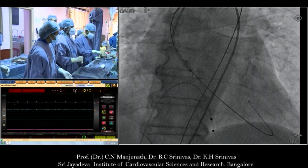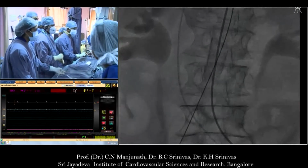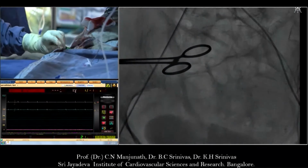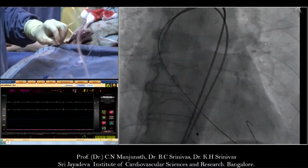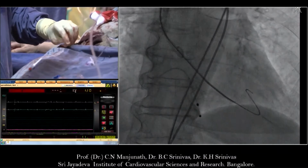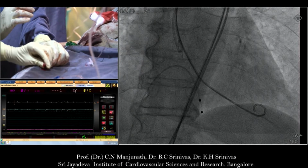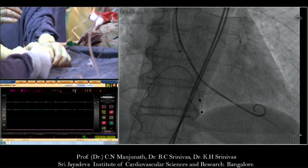Can you show the groin here? We have actually used the Python sheath. What we are trying to do is implant a Merril valve. The Python sheath is a 14F expandable sheath. The same sheath can take all valve sizes from 20 to 32 millimeter.